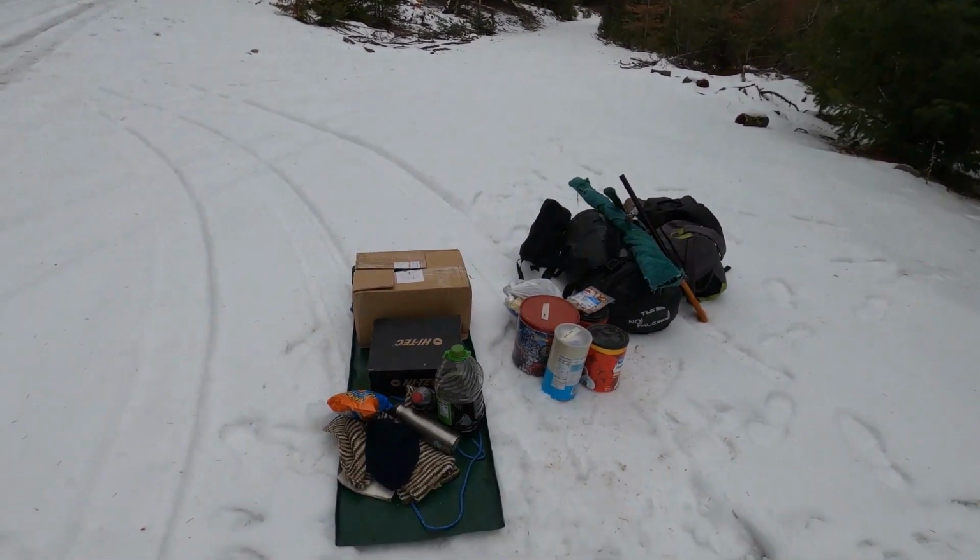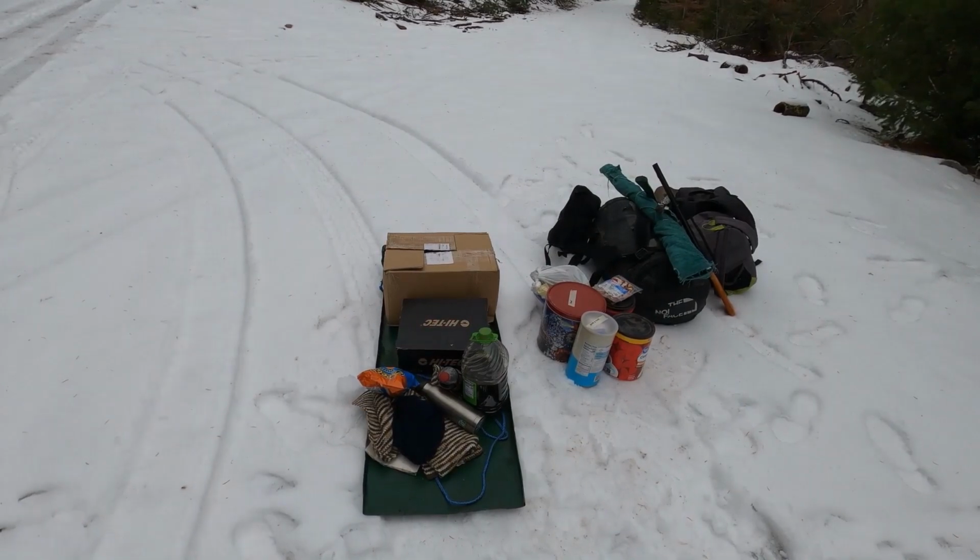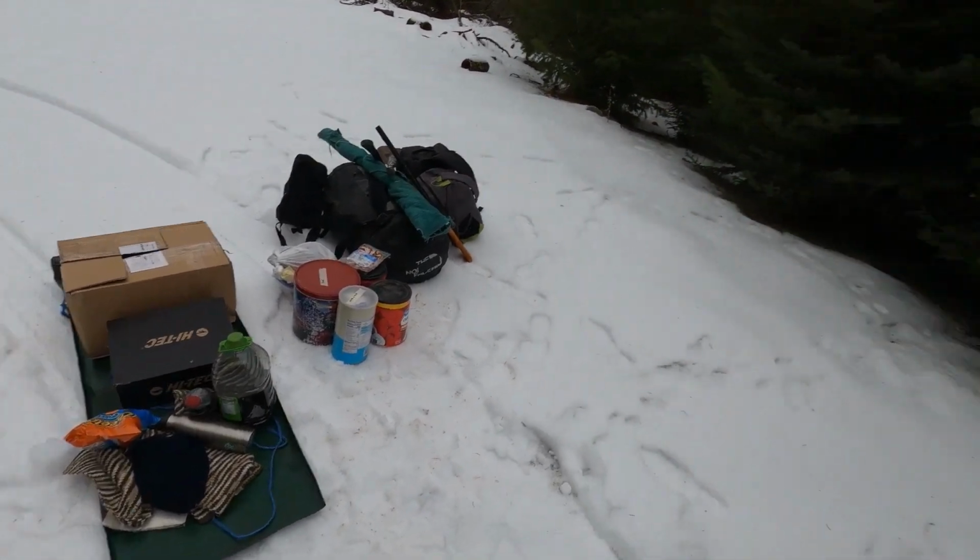It looks like a lot. It's not really. Most of it's bedding and food. So I'm going to get it put on my sled and start heading down. We looked at the topo map and found a better way in. This isn't the way I normally take.